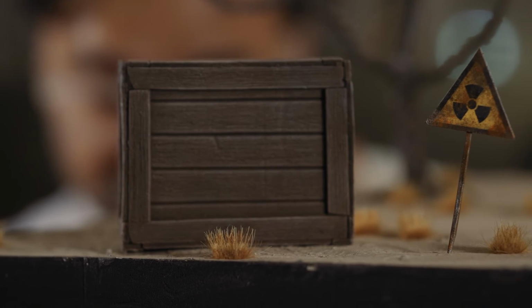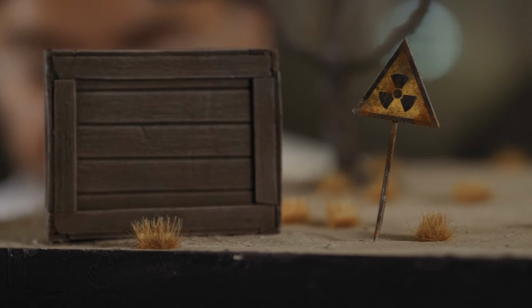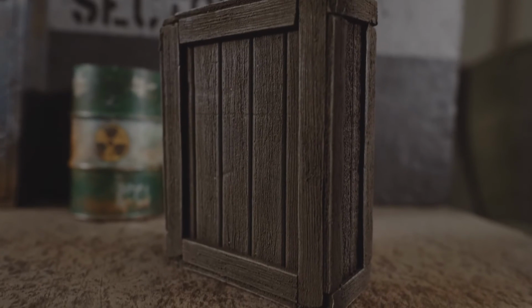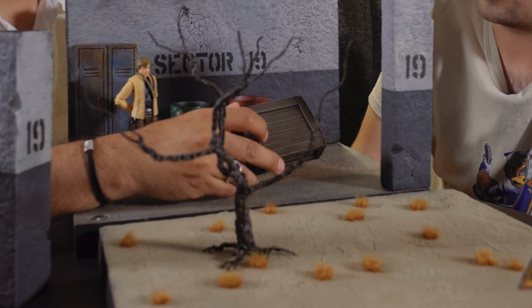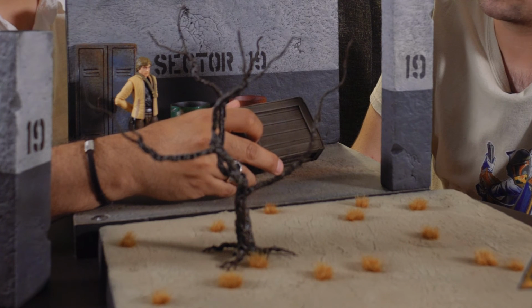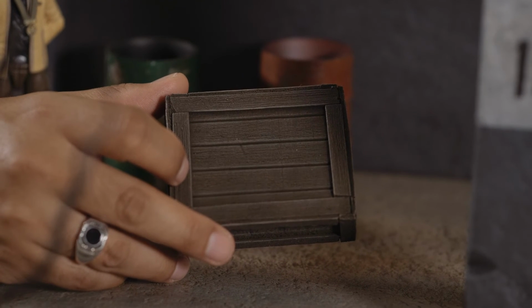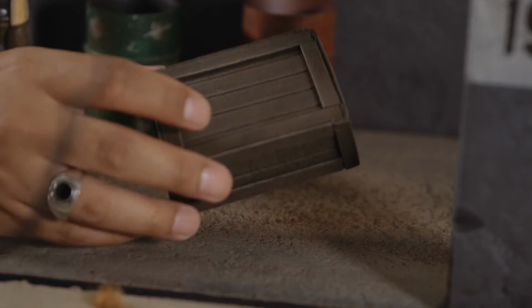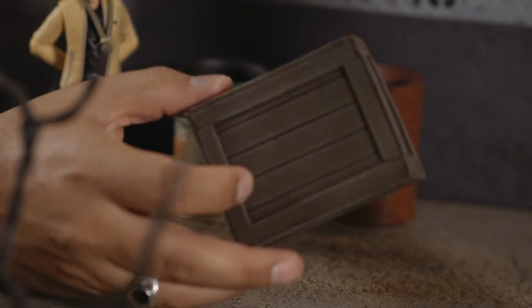How did you get the wood effect? Like, the wood grain. It's with a wire brush. Just go to town with it. Just keep scraping until you have some nice detail. Amazing, that's an amazing wood grain. Very nice. Textures are there, detail is there, and yeah, fantastic.